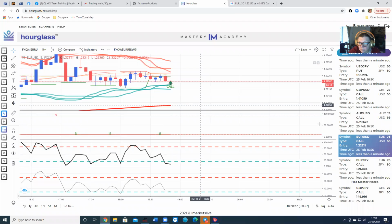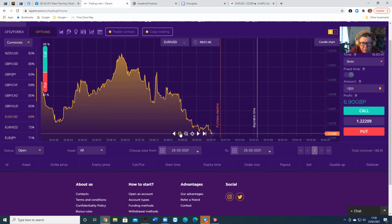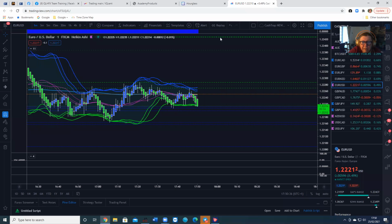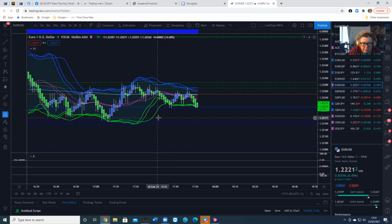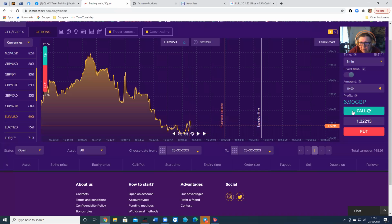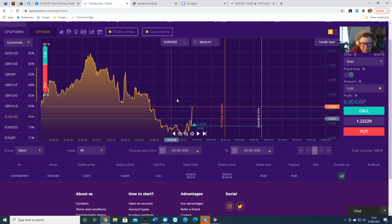4 minutes 20, 207, 207, 209 on my broker. Hourglass there. 46. There was our 30 minutes. Still going down though, isn't it? I'm on the 1 minute. 30 went down. I thought it wanted to go up. We've got a big pullback here, 213. Okay, so I've got in at 215.